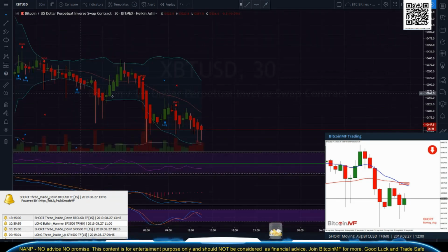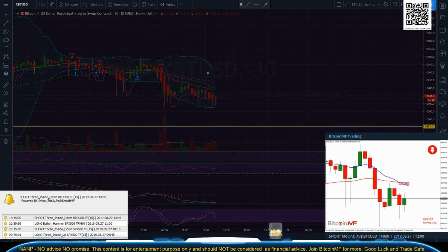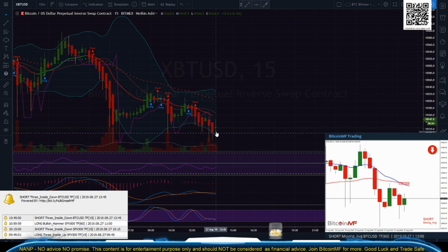30 minutes, let's see. 30 minutes, same situation in my opinion, nothing new. Also we are below the RSI 50, and on the scalpers' time frame, the 15 minutes, we can see that right now already a green candle, top of the BB band, bottom of the BB band after the short signal.